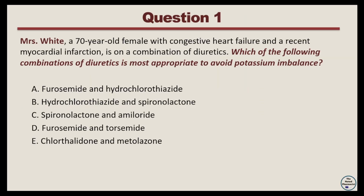Mrs. White, a 70-year-old female with congestive heart failure and a recent myocardial infarction, is on a combination of diuretics. Which of the following combinations of diuretics is most appropriate to avoid potassium imbalance? Option A, furosemide and hydrochlorothiazide. Option B, hydrochlorothiazide and spironolactone. Option C, spironolactone and amiloride. Option D, furosemide and torsemide. Option E, chlorthalidone and metolazone.